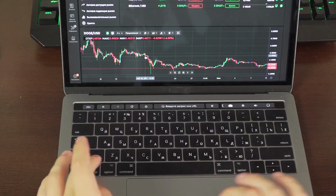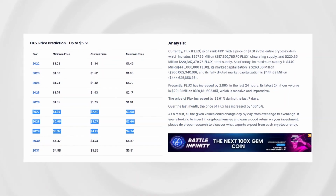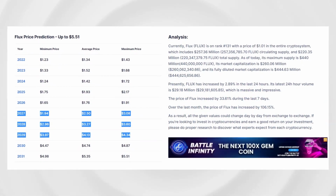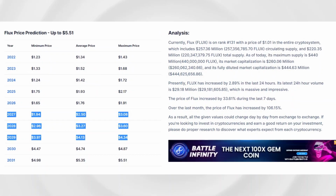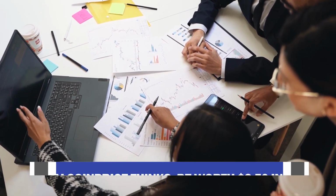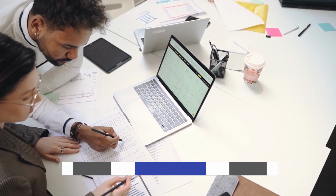Once this has happened, though, the coin should rebound in a pretty big way, hitting $1.84 in 2027 and $2.41 in 2028, before reaching $3.04 in 2029, the site says. The coin should, digital coin price thinks, be worth $3.50 in 2030 before hitting $3.94 in 2031.